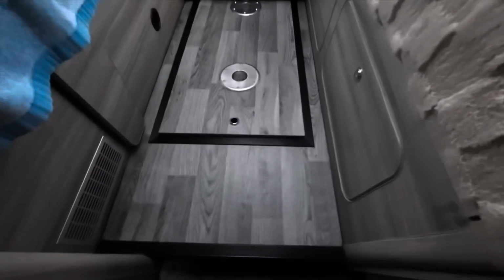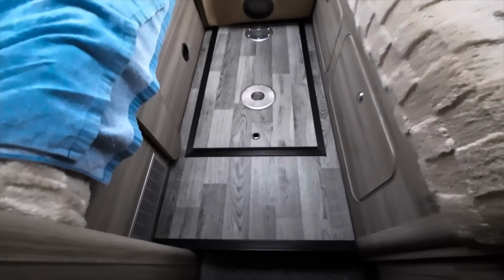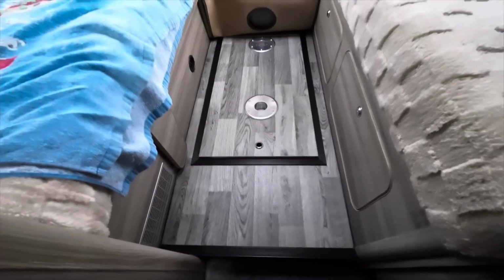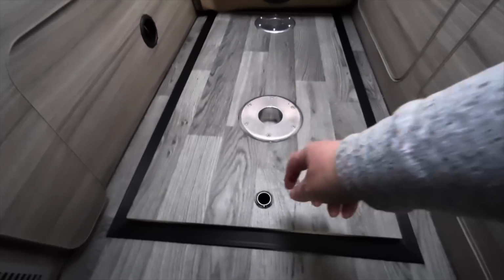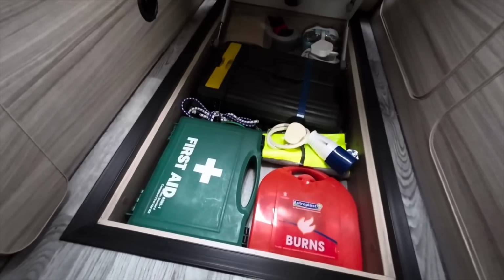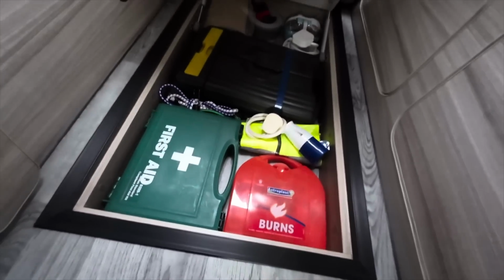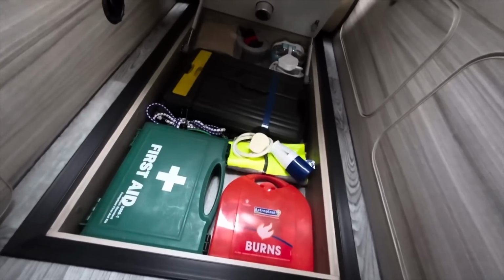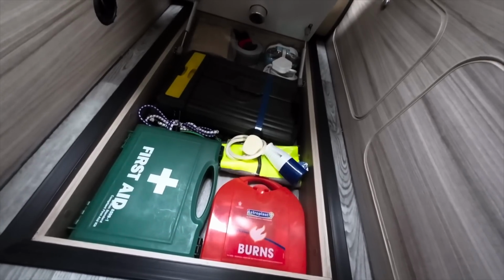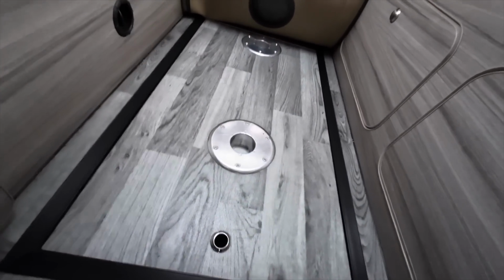Okay, I'm going to start with the raised floor. Now, anybody who's watched the channel, we were planning on, with the one that we were going to get, to have the raised floor removed. However, this particular one does have a secret cubby hole. So it's got, you know, the likes of a first aid kit and the tool box and that sort of thing in. So things that we're not going to use on, you know, a regular basis. So it has actually been useful.